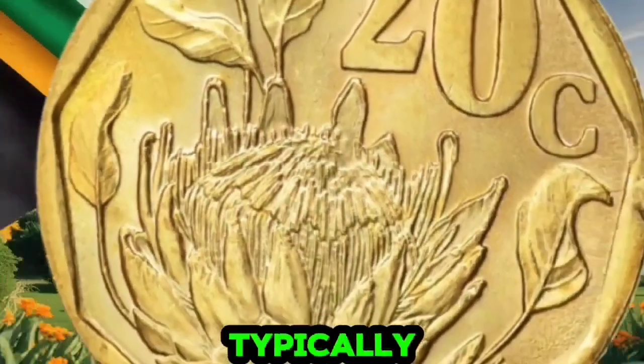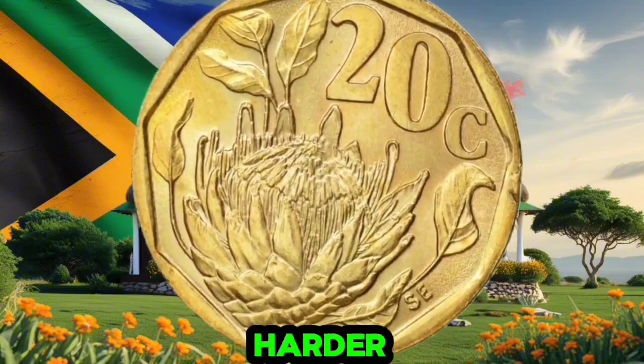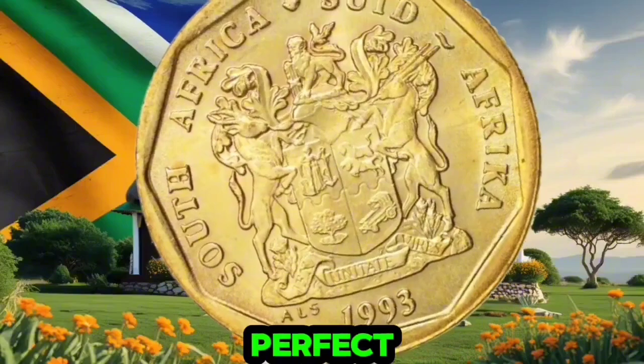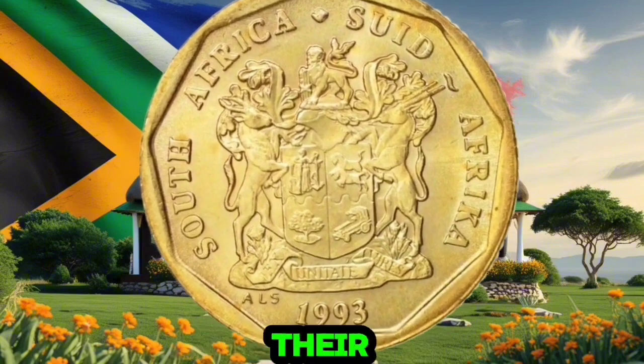These coins are typically held by private collectors or are locked away in bank vaults. As the years pass, coins like these become harder to find, and the demand only increases. This creates the perfect storm for collectors looking to own a piece of South Africa's history and potentially make a significant return on their investment.